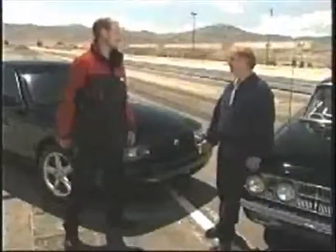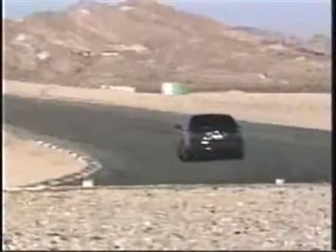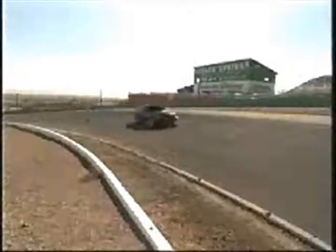Well, that was a good warm-up, but what do you say we head over to Willow Springs, see how she does on a road course? Sure, let's do it. All right. Well, don't go away, because Parnelli and I are headed to Willow Springs Raceway to give the new Marauder a real workout when the Speed Channel test drive continues.